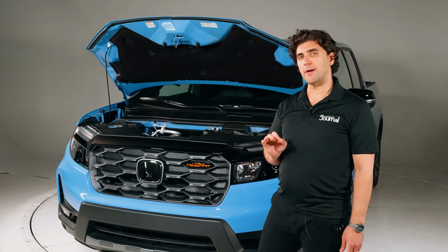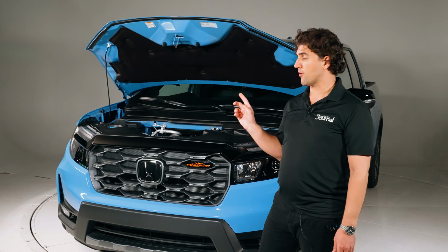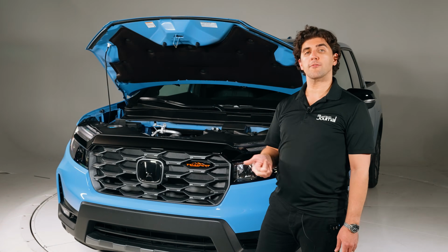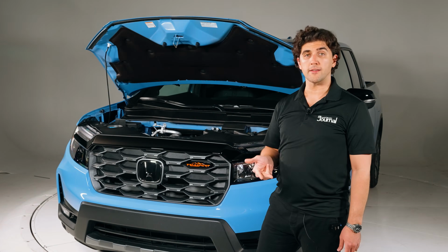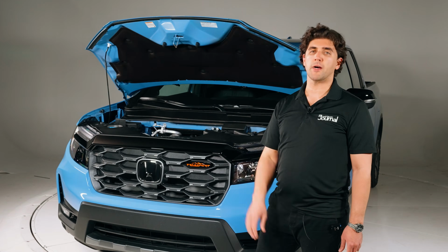One of the drawbacks to the TrailSport trim is that you get a slight dip in fuel economy. According to Honda, the TrailSport is good for 18 miles per gallon in the city, 23 on the highway, and 20 combined. So far, I've been doing a little bit better than that last figure at 21 miles per gallon.